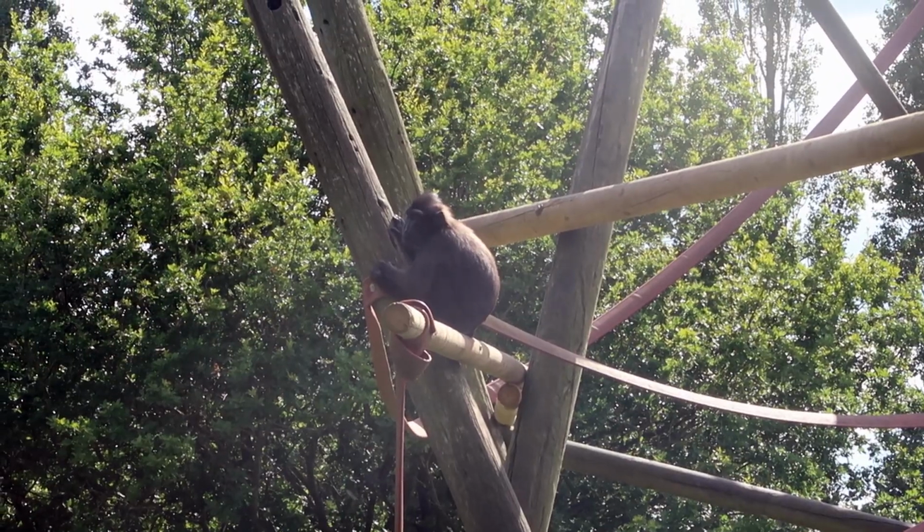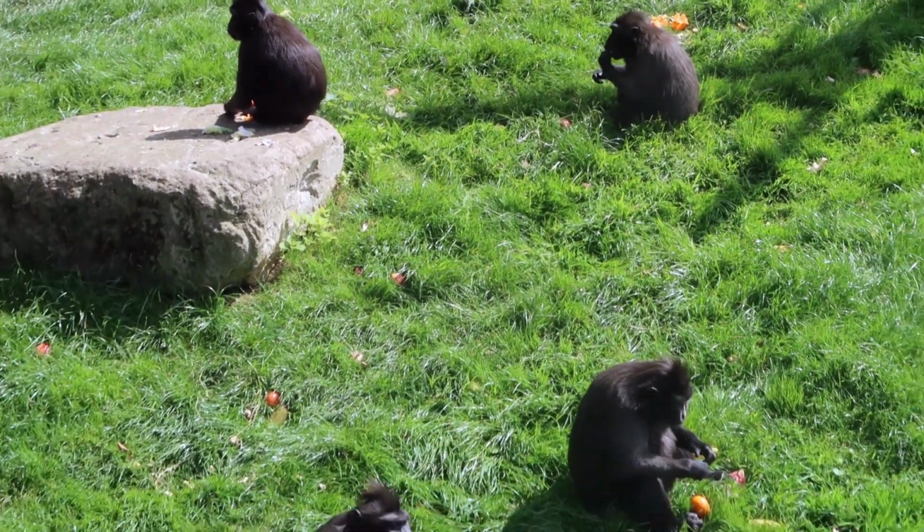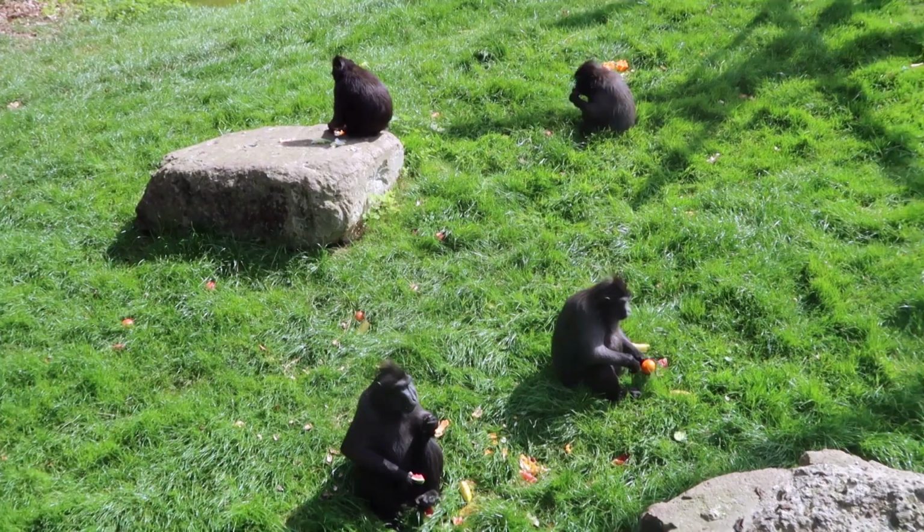And the crested macaques have a youngster up there as well. The camera's going down. It's being unsociable and not eating with everyone else.